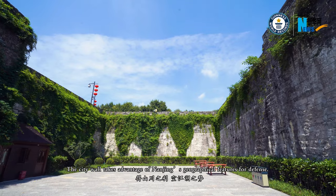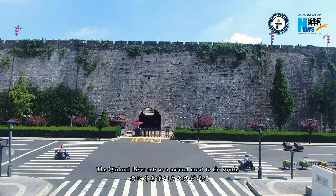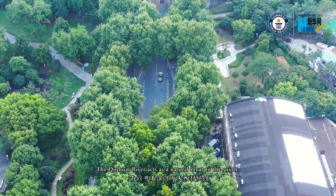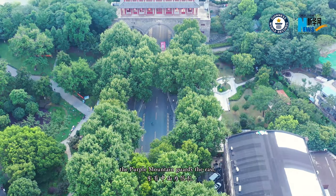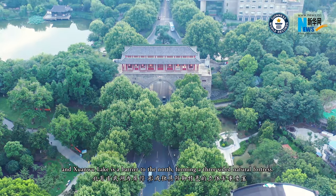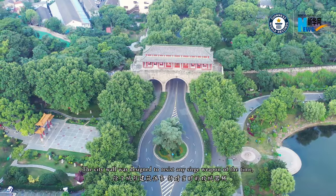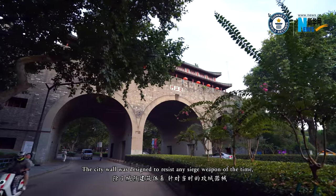The city wall takes advantage of Nanjing's geographical features for defense. The Qinghai River acts as a natural moat to the south. The Purple Mountain guards the east. And Xuanwu Lake is a barrier to the north, forming a three-sided natural fortress. The city wall was designed to resist any siege weapon of the time.